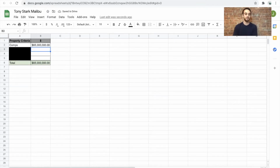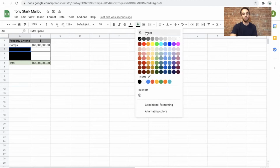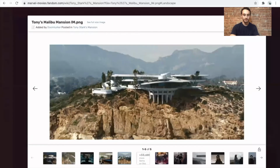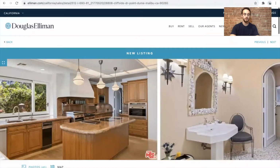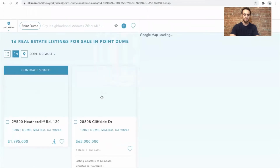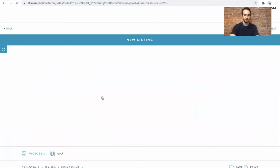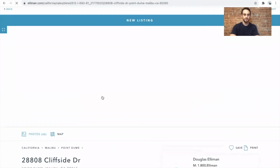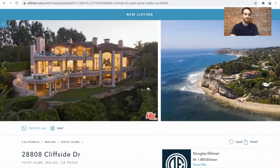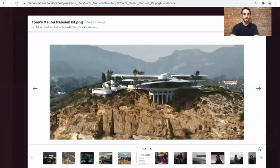Which this now leads us to the next question, which is how much more is Tony Stark's than 28808 Cliffside Drive? So one thing we have to factor in is all that extra space. So you can see right here, it's definitely more wide than 28808. Go back to the front here to try to give you some close views. It's not working. There we go. Okay. We're still sticking with it because we don't give up, even though our Wi-Fi is struggling. And look at that. It is fully loaded up. Wow. Just amazing. Right when I finished the sentence. So, yes, this is a massive, magnificent property, but it's not as sleek and large as Tony Stark's.